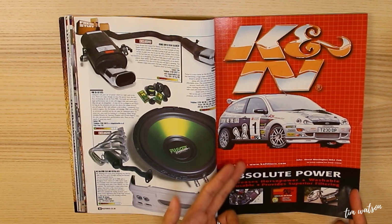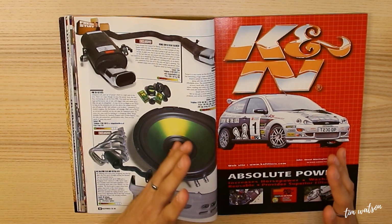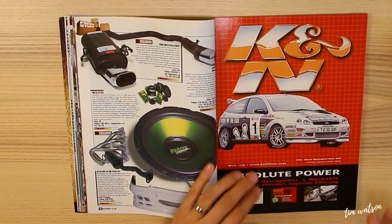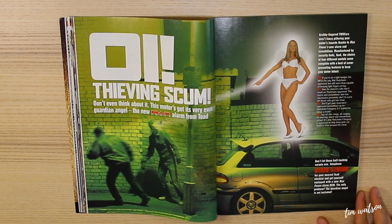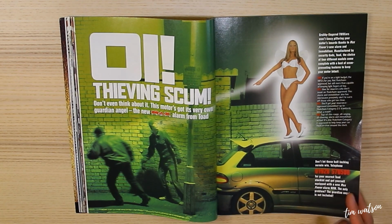K&N advertising. Everyone put big K&N cone air filters on their car, and it was pointless because it just sucked air from the underside of the bonnet. I know, I've got one on one of my cars, and in traffic it overheats like a mother. Oi, thieving scum, don't even think about it. This motor's got its very own guardian angel, the new Max Power alarm from Toad. Yes, check it out. And of course it's got a woman wearing nothing but knickers and a bra stood on top of a Proton GTi. Wow.